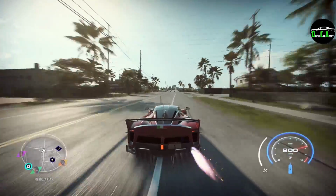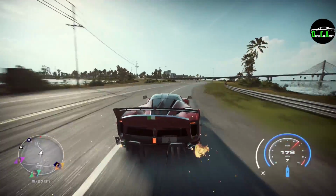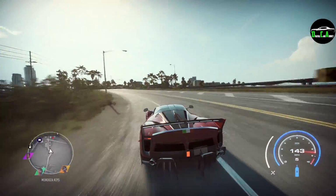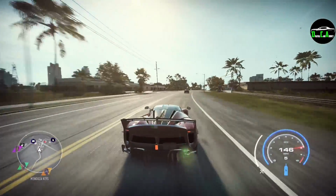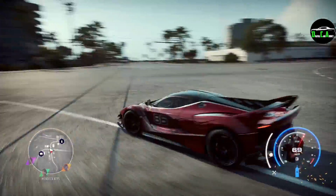Oh, the acceleration is ridiculous. But on the top end, around 200, you can see it's kind of dying down a bit. The acceleration's nuts from what I can tell so far, but I don't think the top speed does. It takes a lot longer to get there. Wow, that cop almost hit me.